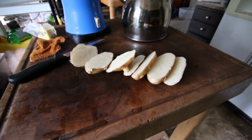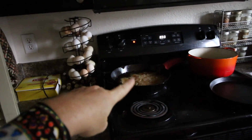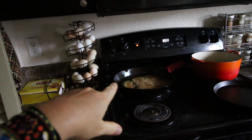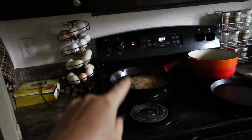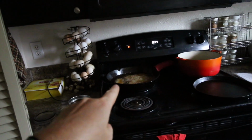Daddy? Can you? I'm not getting any closer on this one. That is our own pig tallow. Not pig tallow. Pig lard. Thank you. I'm not getting closer because it's sparking right now and I don't want it on my camera lens.